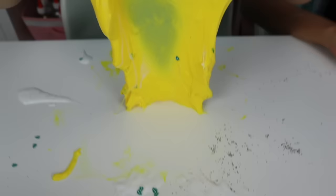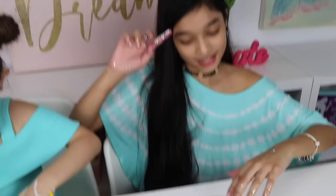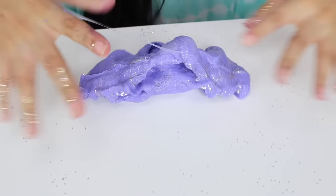Wow, good job. And let's see, Jasmine. So it's really, really sparkly. It looks really pretty and sparkly. Yeah, and look how stretchy and glittery it is. And it's butter slime? No. Why is that butter slime? No. But it's glitter slime. Aww. It looks pretty stretchy. Yeah, it is.